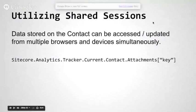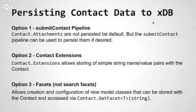So again, attachments are super easy, but the thing with attachments is that these don't actually get pushed to the collection database by default. They aren't going to get persisted within the experience database. It's meant more for transient shared session data. There is a submit contact pipeline that you can use to persist that data if you like. But there are two easier options as well for extending that contact in ways that will actually get pushed to the collections database.